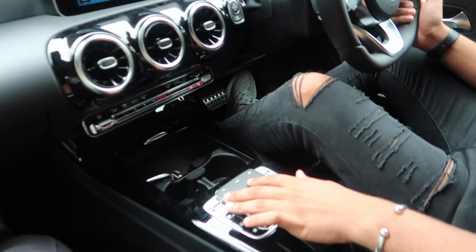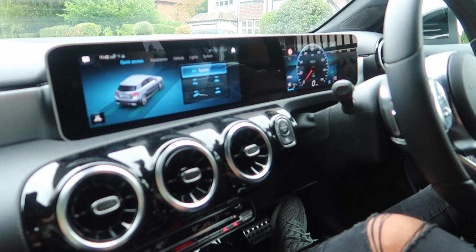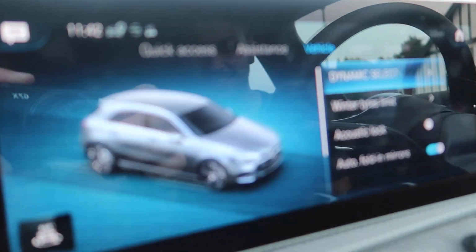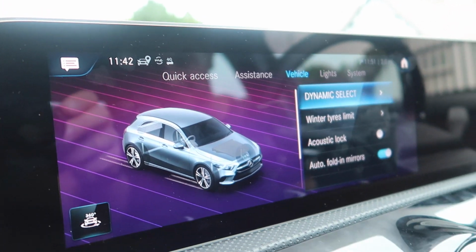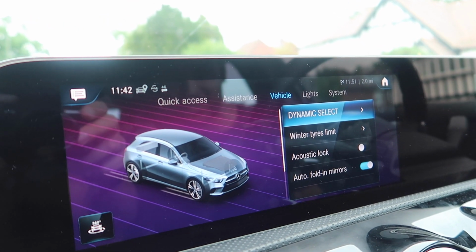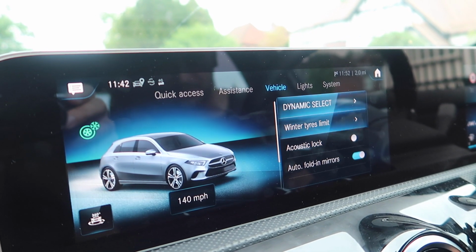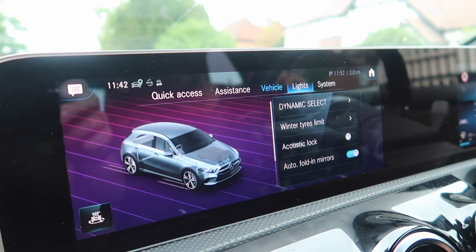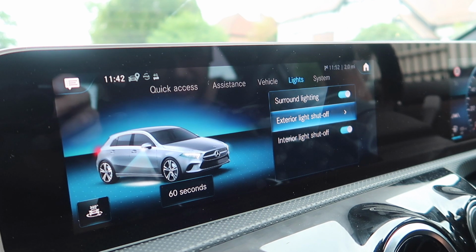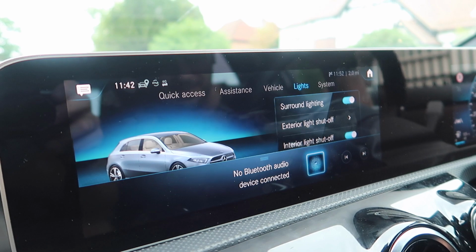But yeah, the interior, like we say, is quite minimalist, but there's still a lot going on in terms of performance and technology. So right here we're going on dynamic stacking. Individual configuration, you can change all that. See winter tyres limit. I think that looks very good. Pretty efficient as well, the way it actually moves. Lights as well. This one unfortunately doesn't have ambient lighting, so you can't really change anything like that. But you can do the outside lighting, how it's shut off, interior lighting as well, when you want it to shut off, or if you want it shut in the first place.